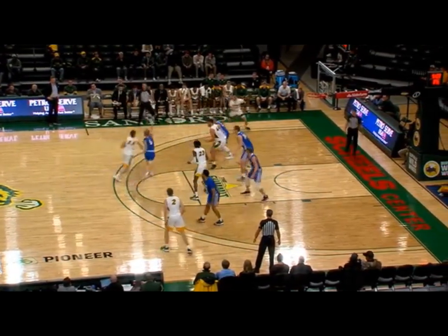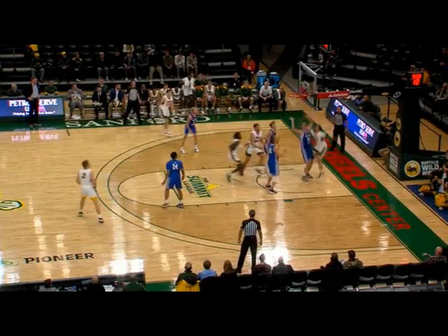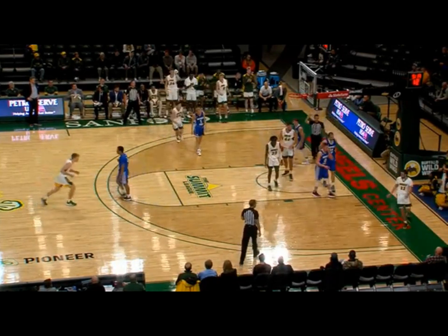Right wing Notek, 15 to shoot. Quayle looks inside. Quayle on the dribble. Backdoor cut. Good pass. Samuelson fouling the way up. Isla Sika.